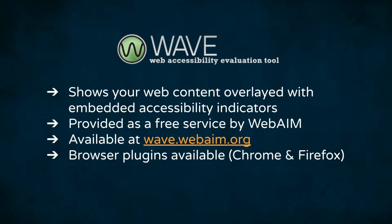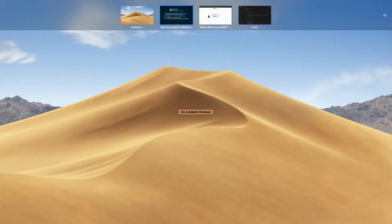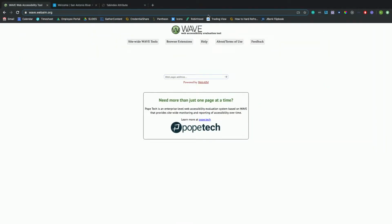It's a free service provided by WebAIM, and it's available at wave.webaim.org. There are also browser plugins available for this, for both Chrome and Firefox. I'll take a look at what that tool looks like. So this is the main homepage for Wave. You can just type in any website that you're working on here.